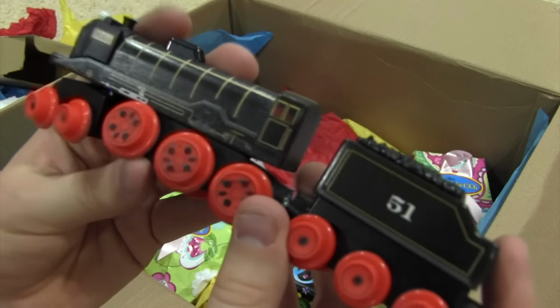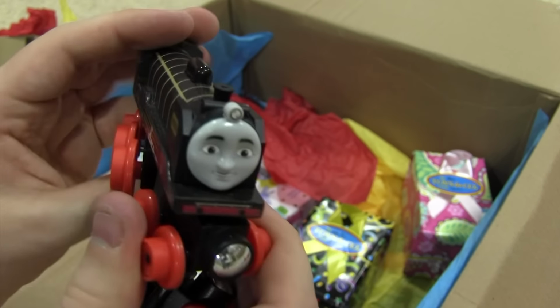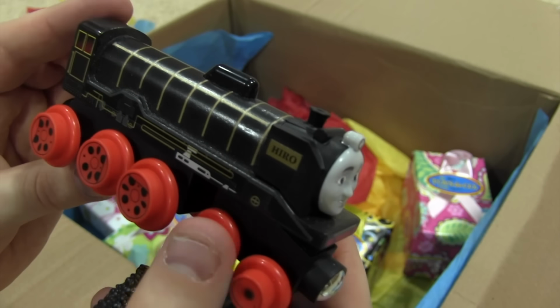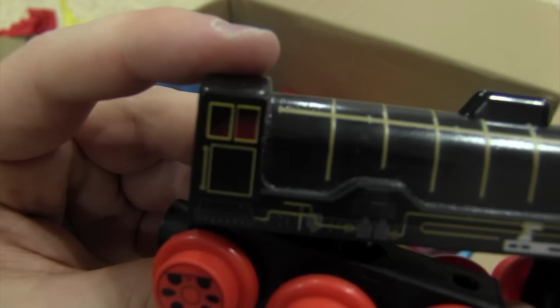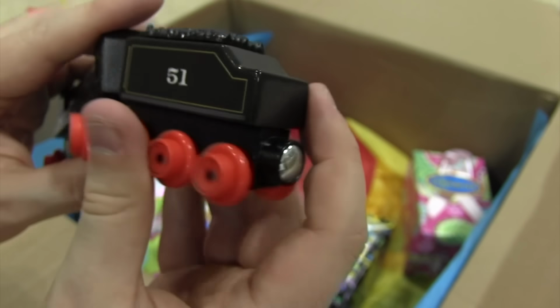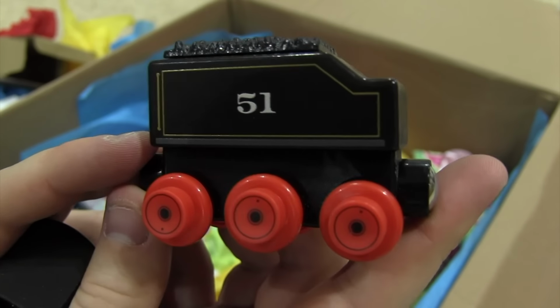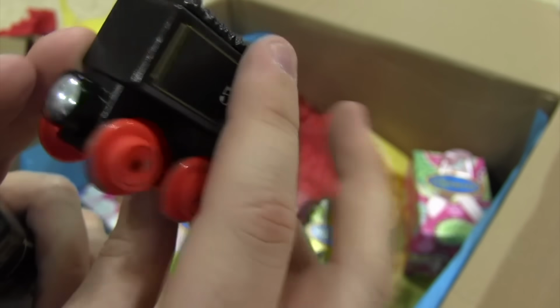Of course, the wheels are plastic, but on Hero here, this part's plastic too, obviously like the smoke box and his face and stuff, but they've been really, really good about details. You can even see a little bit of light in the cab there from his fire. That's excellent. And then the tender here, it's so weird to get pumped up about a tender, but honestly, look how cool this is.